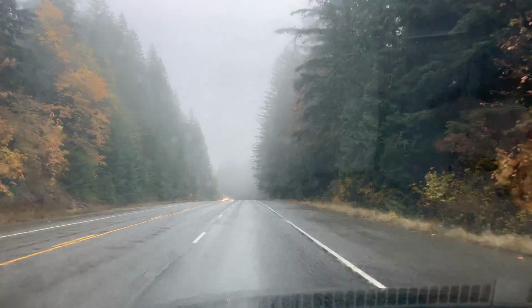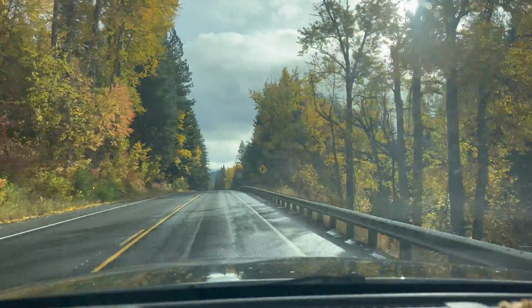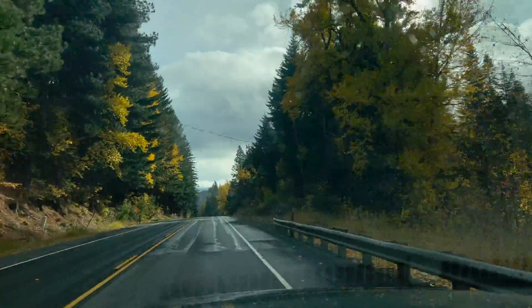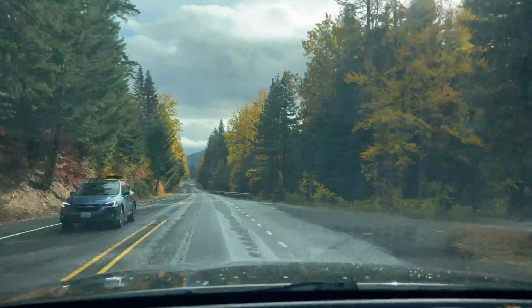Look at this rain. Dave and I decided to escape it, so we went through the Cascades, admiring the fall colors, to the east side, where we were hoping to find some sunshine and have it at least be a little bit drier.